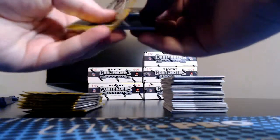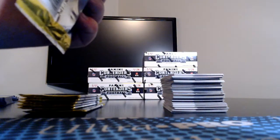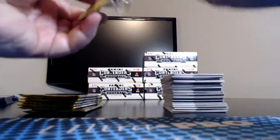College Immaculate and College National Treasures were really nice this year. But the main reason why those were so good, they made so much less of it this year than last year. Which I think is a big part of why a lot of products have been better. A lot of them have been more shorter print.